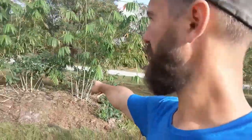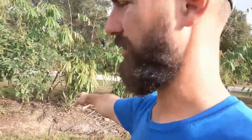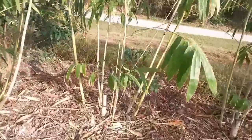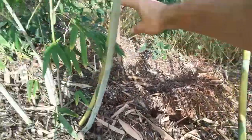This one's the, what do you call it? Angel Mist or the Ghost Bamboo. That one's looking pretty awesome. It's still putting out new shoots. Like this clump's got, that's a new shoot. That's a new shoot. There's a new shoot.